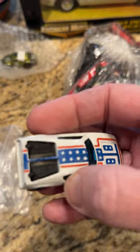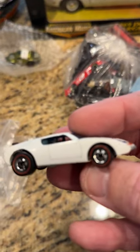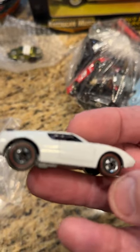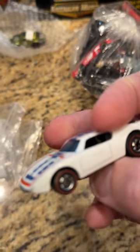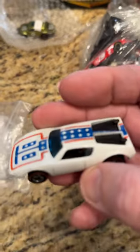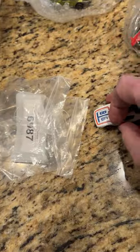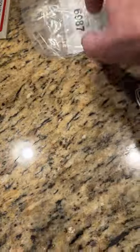Stunningly beautiful car. Now, I've got that blue one that we did in a video about 5-6 days ago. And that one, of course, was a $300 car. This is less. It's so very, very nice. 1976, because of the red, white, and blue. Pretty easy to figure that one out. Warpath.